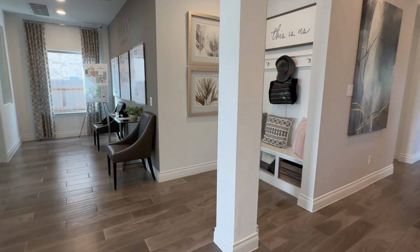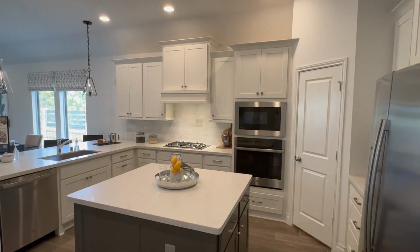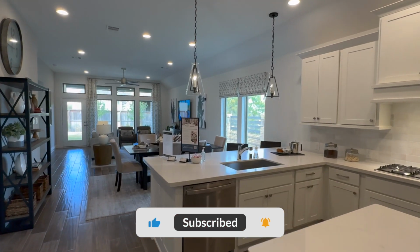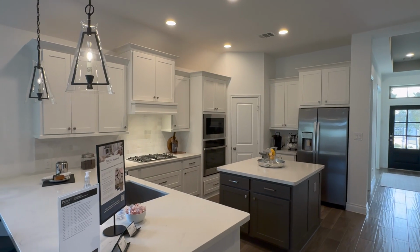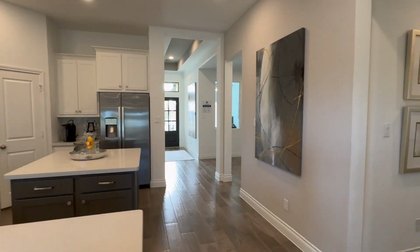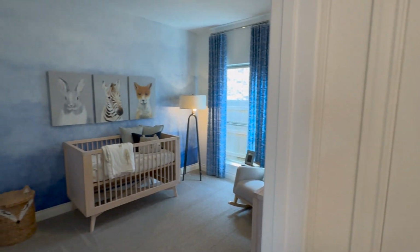Now, as we continue on further into the home, here we have our kitchen, and as you see there to your left, we have a little bar area for guests to talk with anyone who is working in the kitchen. Now, in this area here, you'll find 2 bedrooms, a closet down the middle, and a full bathroom.